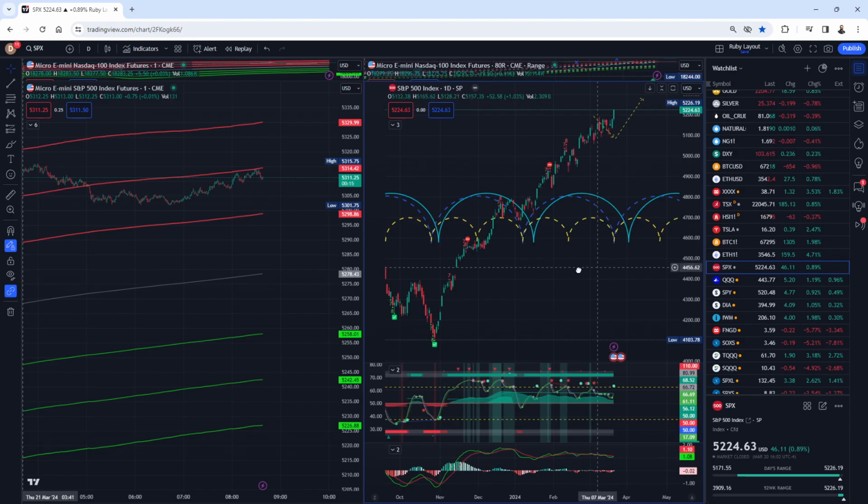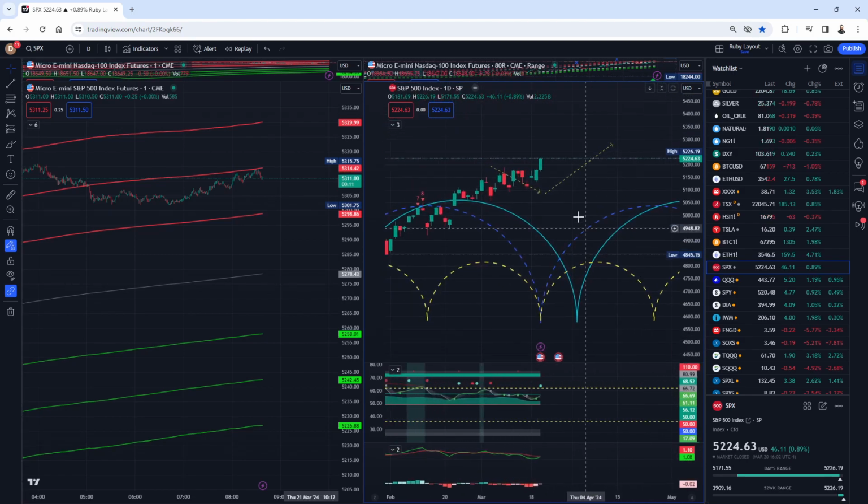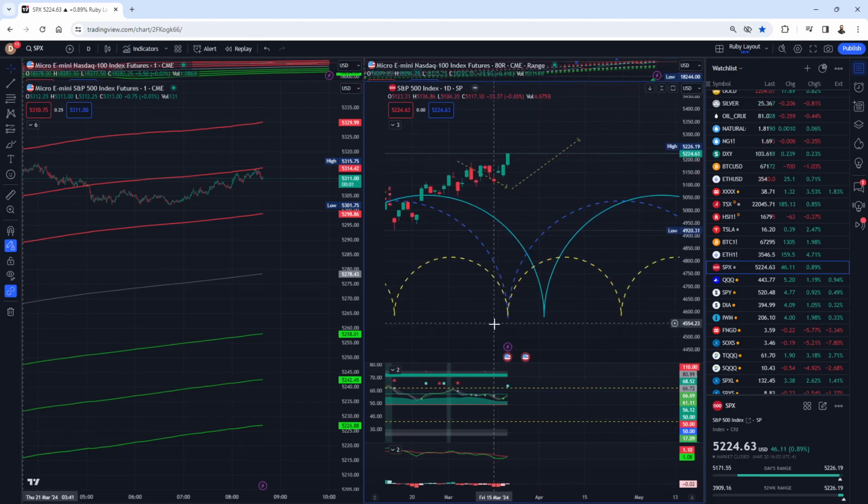Focus on this yellow cycle, and that's what I was expecting, a bounce. So you can see here, I was telling you this cycle should end here. Friday was the bottom. If you watched my video yesterday, I said it could be a couple of days here and there. So looks like we did make a bottom. Now we're going high. We made a new all-time high. Now looks like we're in this rising phase. Focus on this yellow cycle.